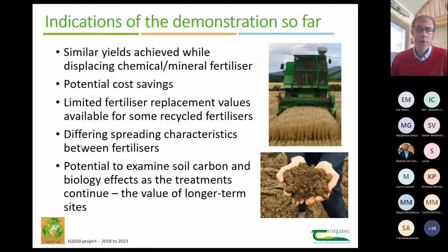The materials do have different spreading characteristics. So this is an issue for farmers and how they're going to put this into their system for individual farmers. And I suppose I see this site as something that we will try and keep going, which allows us to look into longer term effects on soil carbon and the soil biology as the effective treatments bed in over time.